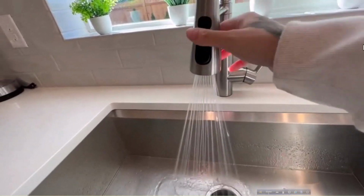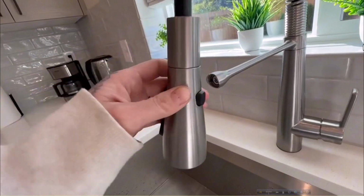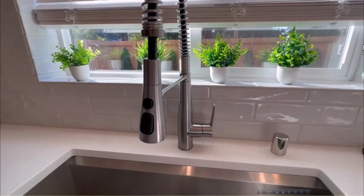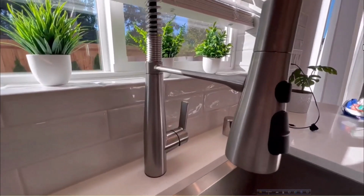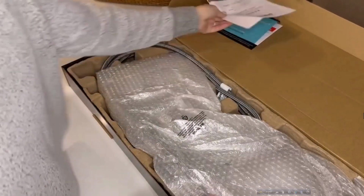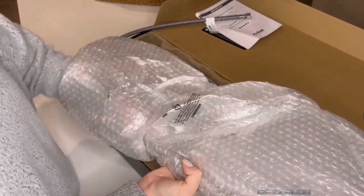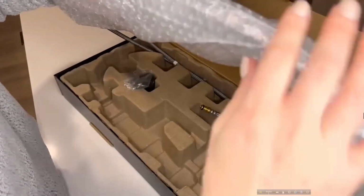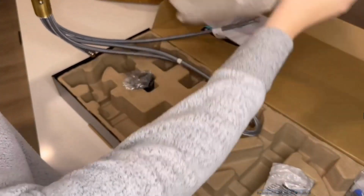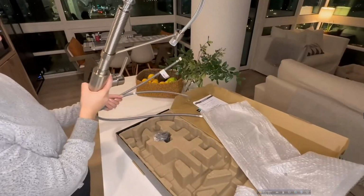Kraus KP F161 Bolden faucet. Pros: industrial style and functionality, compact design, dual function spray head, maneuverability and reach, durable construction, easy installation, positive user reviews. Cons: potential water splashing, fingerprints, limited finish options, sprayer retraction. Overall, the Kraus KP F161 Bolden is a great choice for anyone who is looking for a stylish and functional kitchen faucet. It is well made, easy to use, and comes with a lifetime warranty.